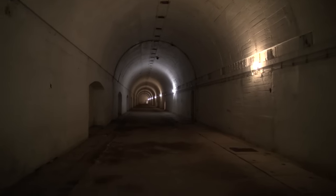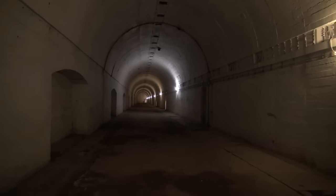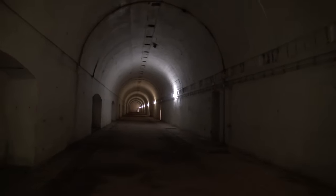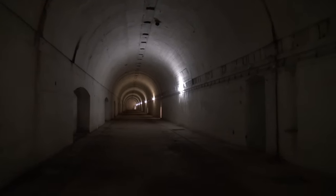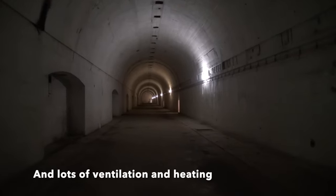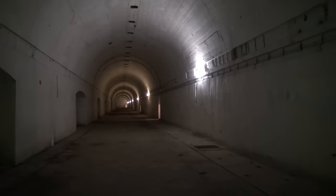And of course you need lighting, machinery. There would have to be some technical equipment, possibly for emergency repairs or maintenance. So there'd have to be electrical outlets in a lot of different places. And this was a one way in, one way out as well, from what I can see.